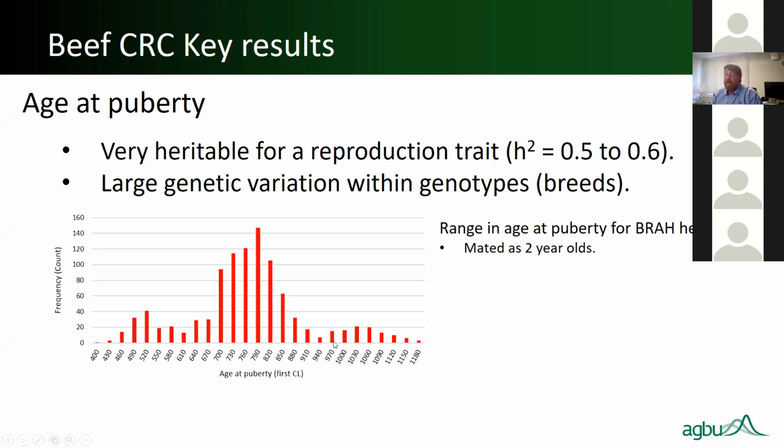And this is just an example of that raw data. This is just a plot of ages at puberty, from 400 days all the way up to almost 1,200 days old, and just the number of animals that appeared in each of these bins. And it's a normal-ish distribution for the statisticians among us. For animals that are getting mated at 2 years old, though, it means that only half of them are pubertal by the time that mating happens.